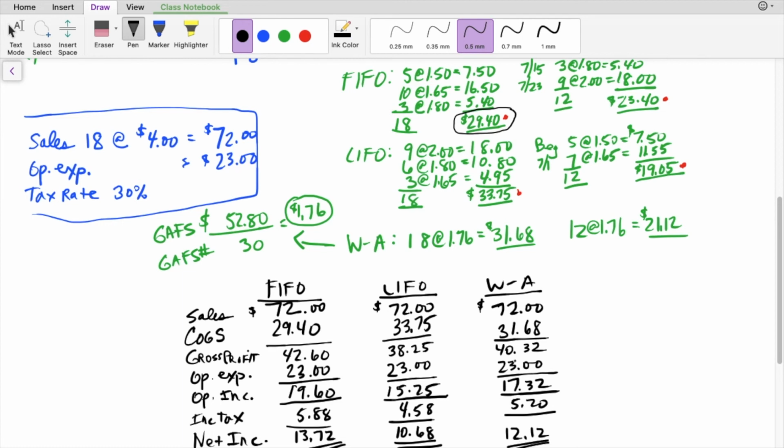So, as you see, we get different numbers. We get different numbers for cost of goods sold, which then gives us different gross profit figures. After we get different gross profit figures, that feeds down into operating income, which also feeds down into income tax.